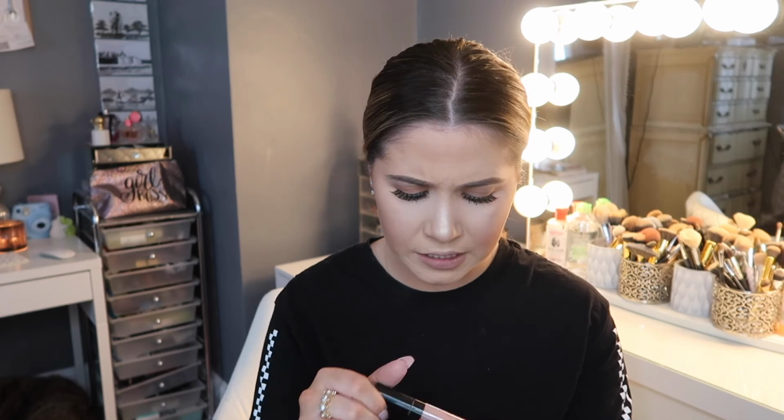I don't even know if I've ever used this, honestly. Jordan got it for me for Christmas, so I'm excited to try it. This is in Sweets, and it's just a Morphe liquid lipstick. I like to go in with my Maybelline Liquid Liqueur just because I do love it. But I actually do like this liquid lipstick.